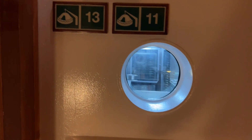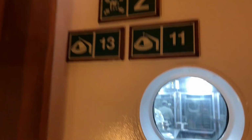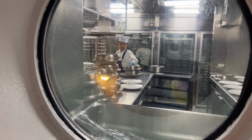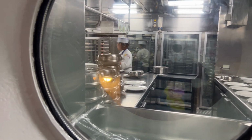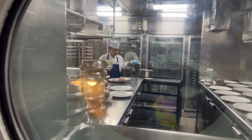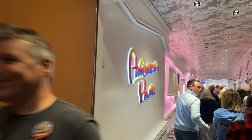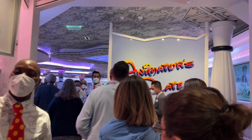Also, I had to show you right by Assembly Station Zulu, lifeboats 13 and 11. There's the hidden window. You can see in, they're plating things for dinner tonight. Ooh, our hair is a very pretty color. Looks like they're doing some of the caprese salads. I'm guessing that is for animators tonight. So pretty. Look, it's our friend John. Hi, John. I wonder what he's leaving Animators Palate.